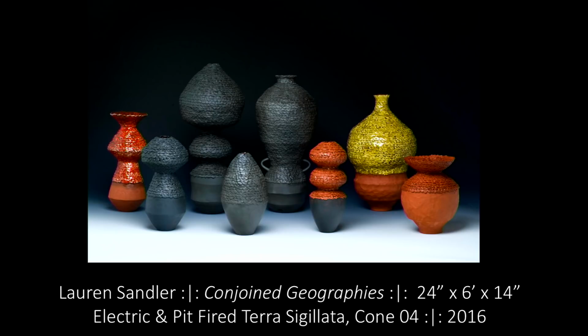Investigating cultural narratives and questions of truth, of memory, and our perspectives through the language of the vessel, Lauren Sandler references historical forms while tying the works to the present through her textures. The skin-like covering of Terra Sigillata maintains the essence of raw clay and accentuates the pinched surfaces of Lauren's forms.